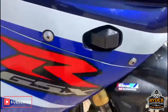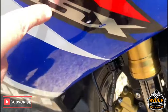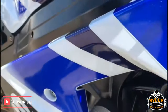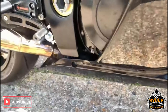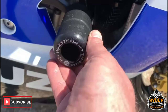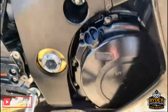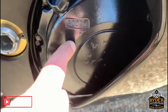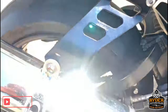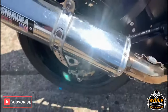Coming around the side, it's got a couple of little marks in the decals. Really nice. It's got the extra protection there as well. Nice big crash bar. Bit of degradation on the engine casing there. Frame is really good. Nice Yoshi mirror there, very good condition.